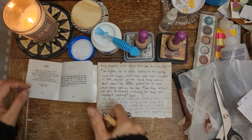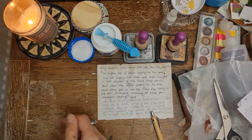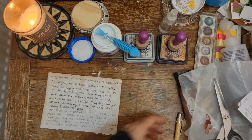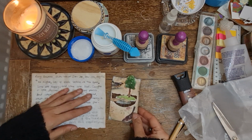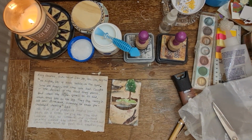Just thought that was so beautiful. It's so beautiful. Oh my goodness, it's so beautiful. Okay, so let's just grab our ATC. This is an ATC artist trading card. I'm just going to grab a paper clip.